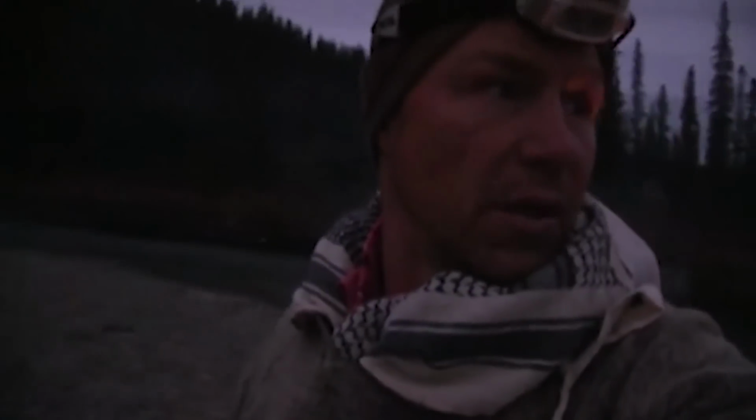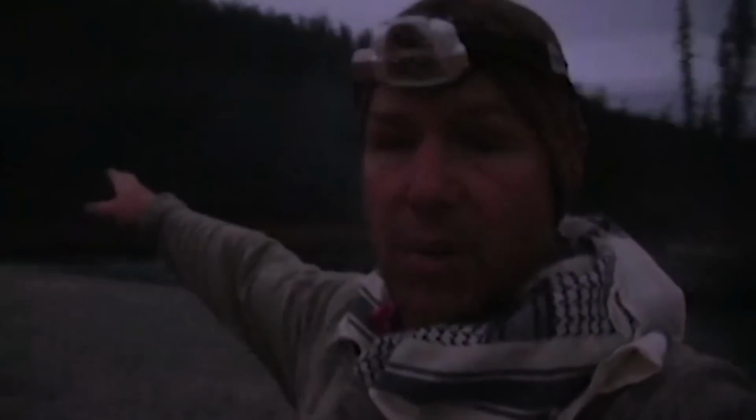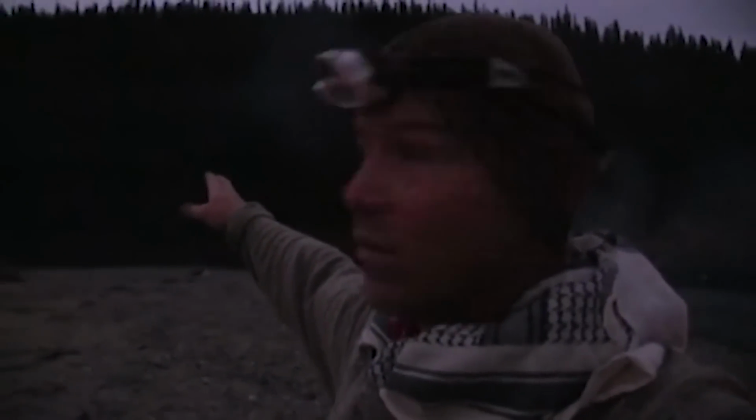Well, we made it right before dark. Got camp set up. We sort of just had to find the best spot to choose for a camp. This wouldn't be our target necessarily, but it's got some promising sign. Boxed in behind me with the tall cliff.